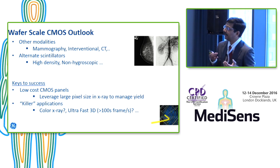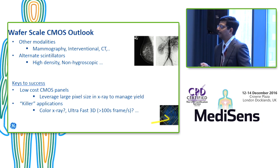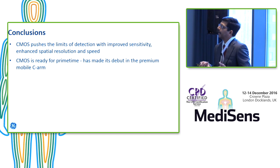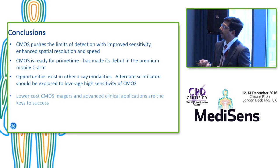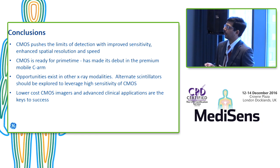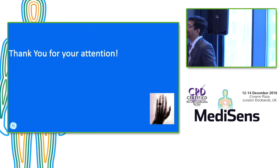And then from a clinical perspective, you need to add more killer applications to it, like color X-ray. We have all the electronic integration experience out there. You can add any kind of functionality, so why not? If we can build a large area detector, why not add all those functions? So in summary, it pushes the limits of detection. I think it's ready for prime time. And we should expand it to different scintillators and modalities, but we need to cut the cost down for success. And so I want to leave you with the first image where it all started, and thank you for your attention.